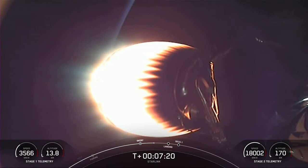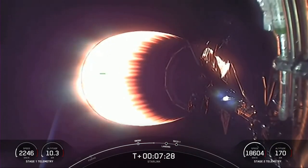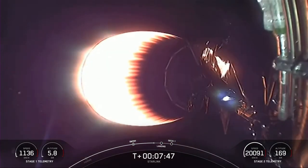The MVac engine performance on the second stage continues to go well. A few seconds after we complete the landing burn, we are expecting to turn off this engine and enter a coast phase.